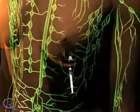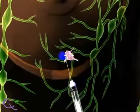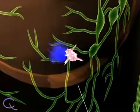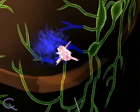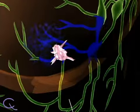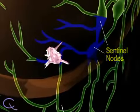In the blue dye technique, a small amount of blue dye is injected into the breast near the tumor. The dye spreads rapidly through the region. After 5 to 10 minutes, it will have traveled to the lymphatic vessels in the area. A blue-stained vessel is found and followed until the lymph nodes are reached. The blue-stained nodes closest to the tumor are the sentinel nodes. The sentinel nodes are then removed and examined for the presence of cancerous cells.